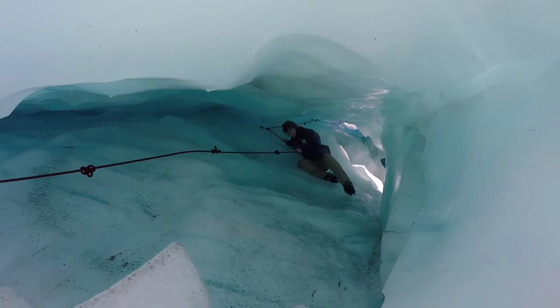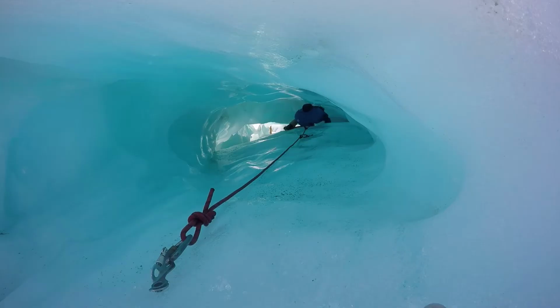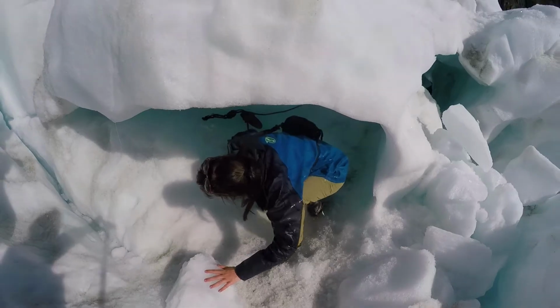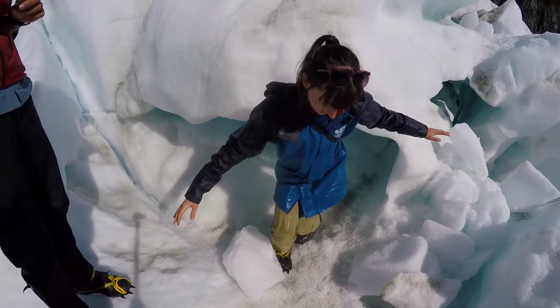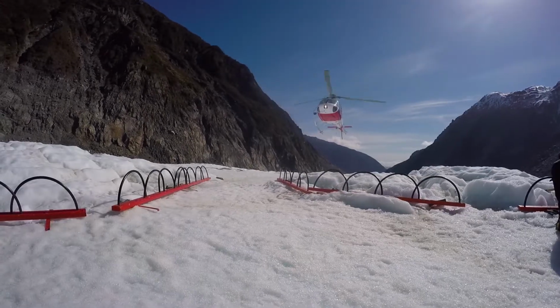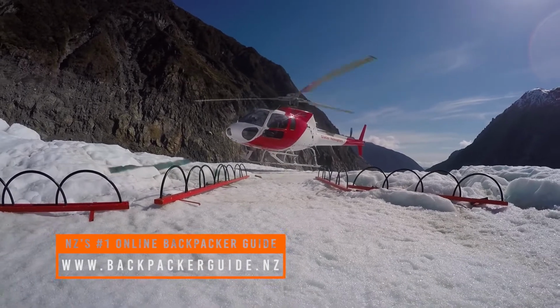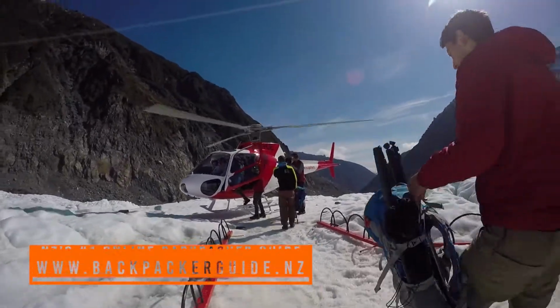It's really cool. But after we all pass through the ice cave, it's time for us to make our way back toward the heliport, or what is used as a heliport here, i.e. a little bit of a flat patch of ice, where we're going to be boarding back onto a helicopter to make our way back toward the Fox Glacier settlement. Boarding the helicopter is as hectic as ever.